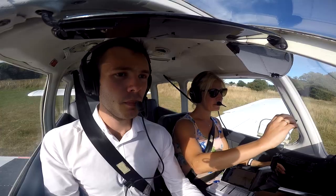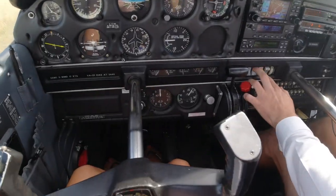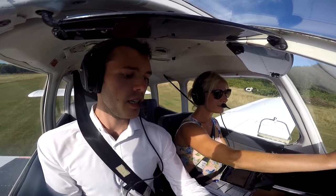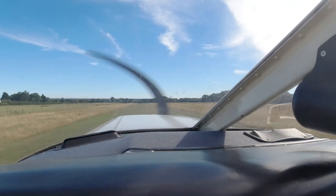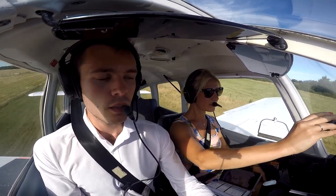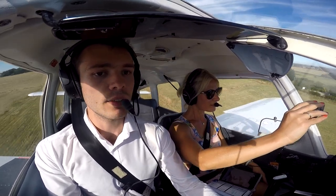Maypole traffic, Golf Charlie Charlie Yankee Yankee, taking off runway 20. Airspeed's live, T's and P's green, takeoff power is set. Accelerating, ground effect, and airborne. Left turn onto a heading of south.